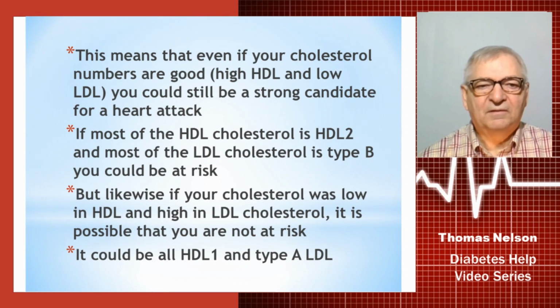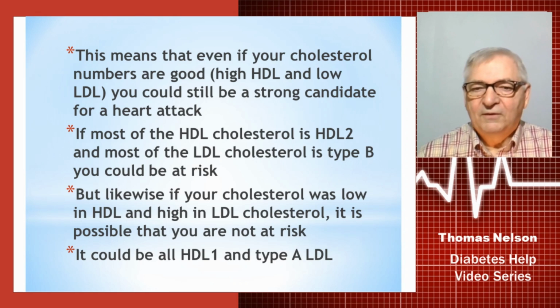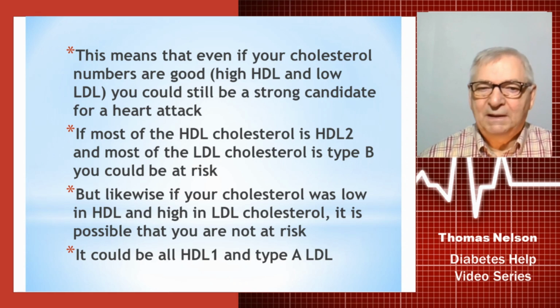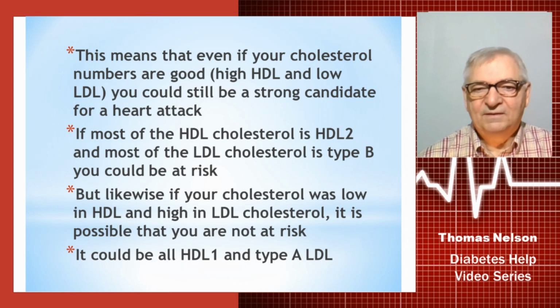So this means that even if your cholesterol numbers are good, meaning you had a blood test and you had a high HDL and a low LDL, and your doctor is very pleased with you, well, the fact of the matter is you could still be a very strong candidate for a heart attack. If most of that HDL was HDL2, even though the numbers are high, they're really pretty much useless because they're not going to collect and reduce the LDL cholesterol numbers in your bloodstream. And even if your LDL cholesterol numbers were low, if they were all type B, that dangerous one, then you could be at risk. But likewise, if your cholesterol numbers were bad, and your doctor's having heart palpitations, that HDL was low and the LDL is high, it's also entirely possible that you're not at all at risk.